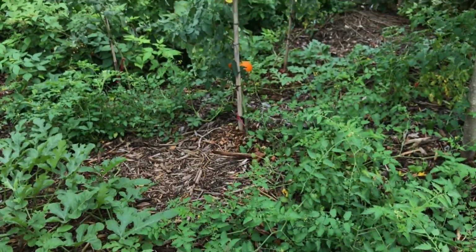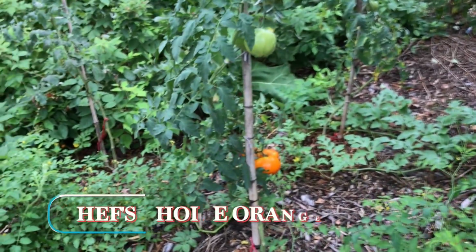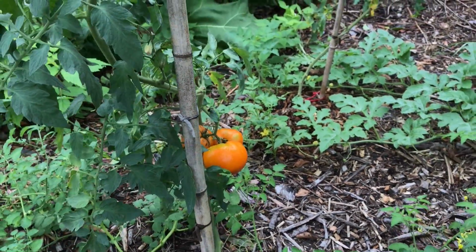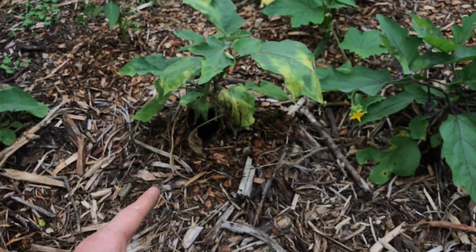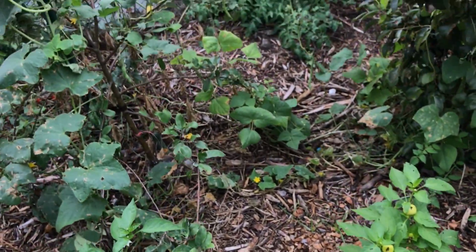And those tomatoes here are doing well. Look at these orange ones. Beautiful. Chef's Choice Orange. That color, so vibrant, especially against all the green. Ooh, I think that looks beautiful. And small eggplants producing here. We've got bigger eggplants in the front. I'm gonna have to show you.